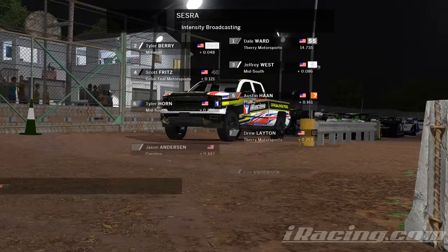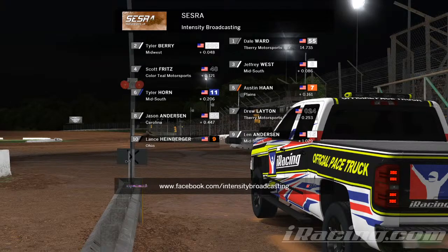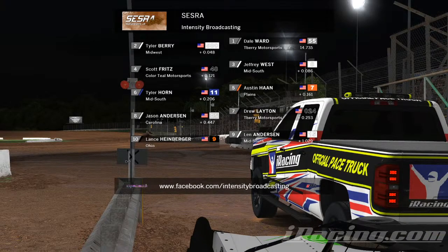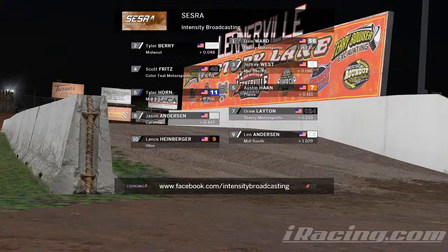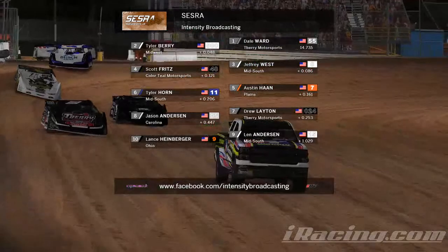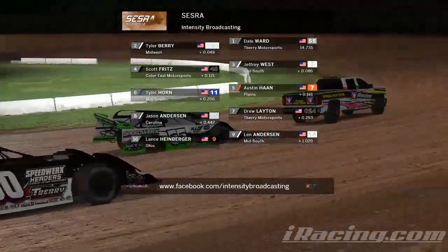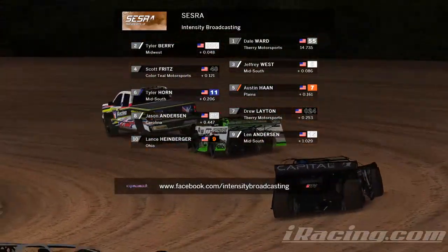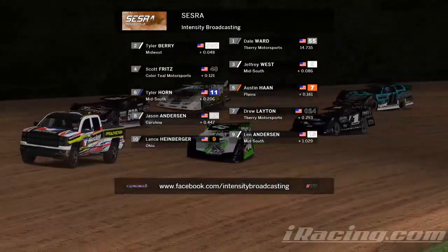We'll see tonight as we take a look at your starting grid. Dale Ward will be your pole sitter tonight, with Tyler Berry sitting on his outside. Third, we're going to have Jeffrey West in the 1F, 8 on your screen, but 1F on the car, and Scott Fritz in the outside row. Austin Hahn's going to roll off 5th with Tyler Horn in 6th. 7th is going to see Drew Layton with Jason Anderson in the 8th spot. And then rounding out row 5 will be Len Anderson and Lance Heinberger, as Lance has not entered the track yet, so I don't think he's going to actually be competing tonight.